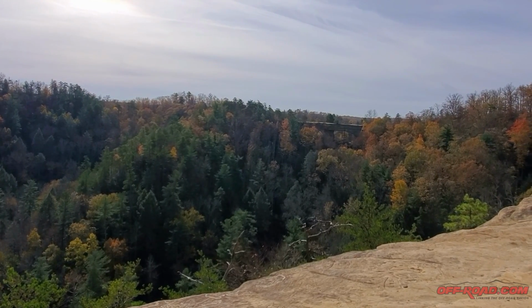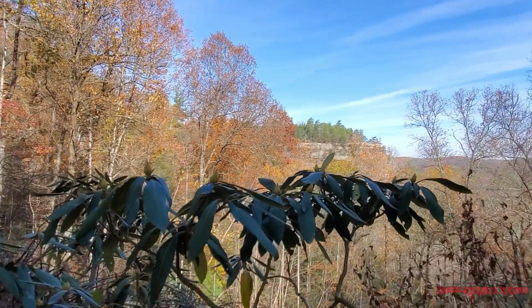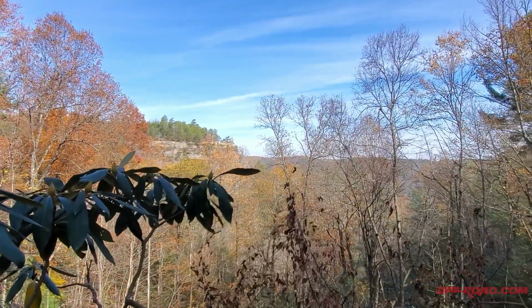Of course, this area just isn't about amazing views. It's also about all the activities you can do once you arrive. From camping to hiking to horseback riding to rock climbing and even zip lining, it is a true destination for folks wanting to connect with and experience nature. And that really ties in well with what our new program is going to be about.